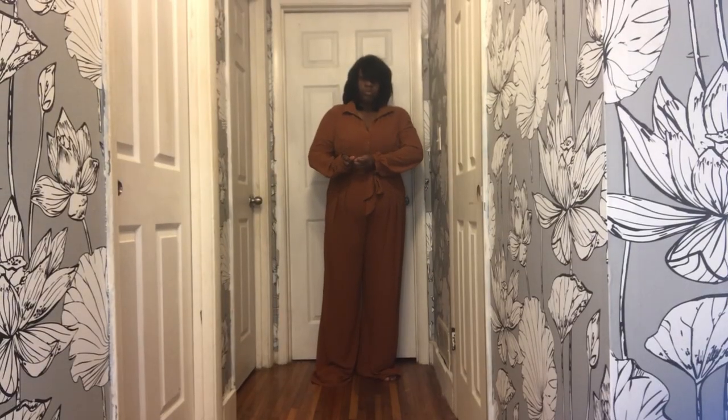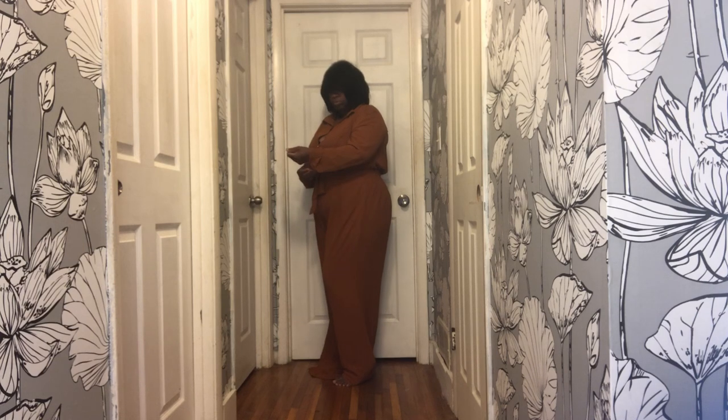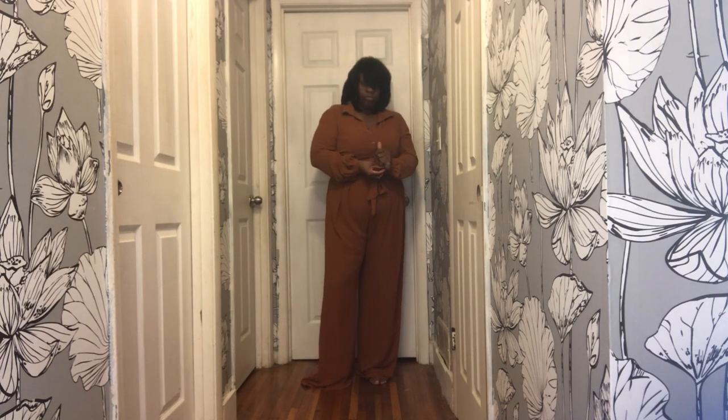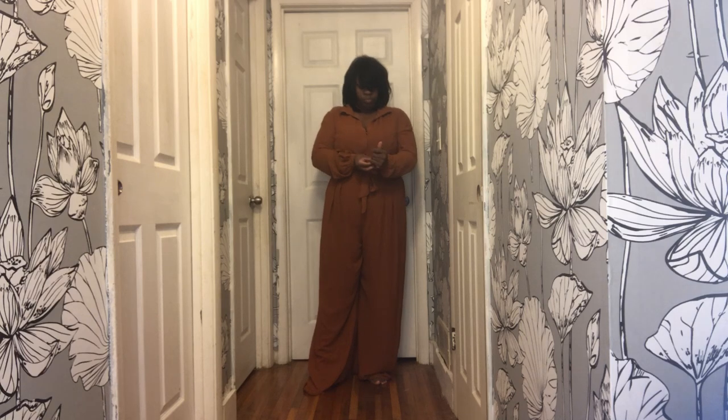You could bun it up or you could leave the buns down and do your thug nizzle. But it's very high fashion to me. It look like silk or something, or however you want to call it. I'll show it to you. That is all the clothes I got, you guys, from Fashion Nova. So hopefully you'll be able to run this little fashion show.